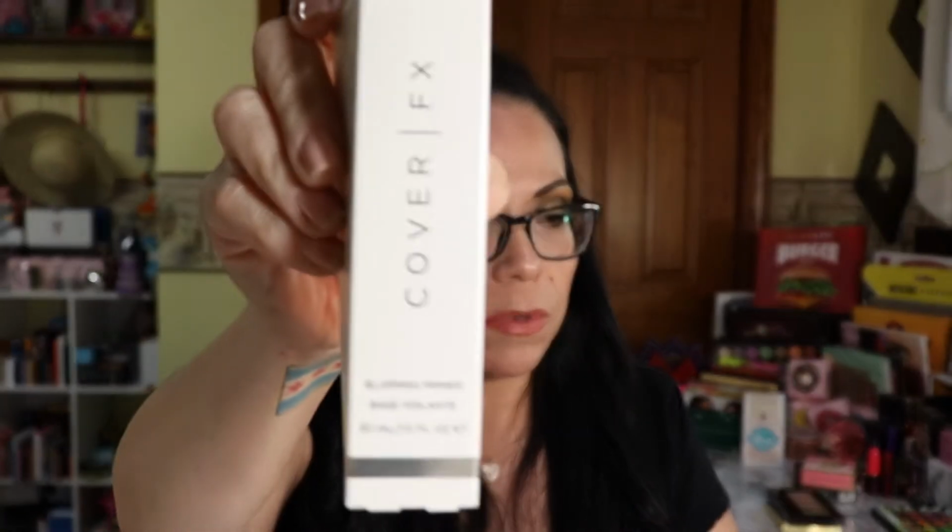Do I have it here? Give me 1 second. Okay, so this Cover FX bag came with a blurring primer, which comes in this box here, and it has the silver line. I do have all of them. This is the one that came in the mystery bag, but I won't open that because I already have an open one. I have the blurring primer I purchased before, and it also comes in anti-aging and a calming primer. Those are the other two that they have as well. So I have them all.